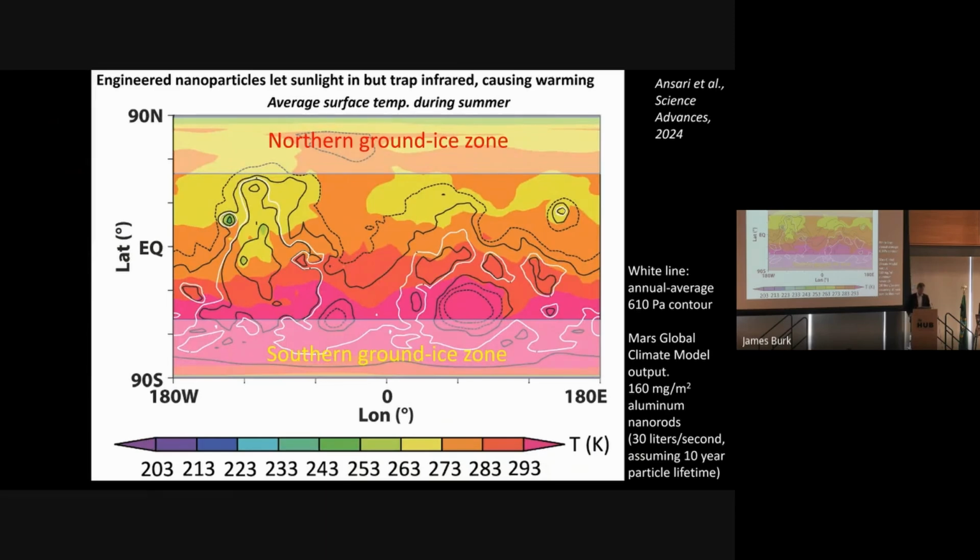So here are the average surface temperatures during summer from a 3D climate model with 160 milligrams per meter squared of nanorods. So basically everything except the yellow, everything that is orange, red, or pink is above 273K, including most of the ground ice zones. And this is the average temperature during the summer, which I've defined fairly arbitrarily to just be the warmest 70 sol period during the year. Day-night average, but this is not the annual average temperature, which remains colder.